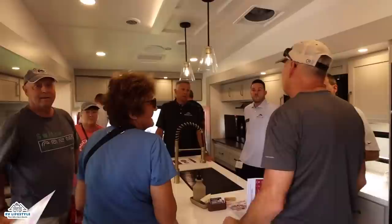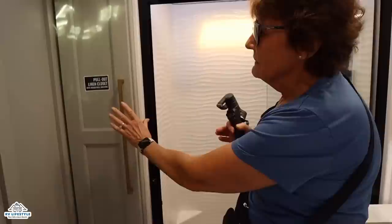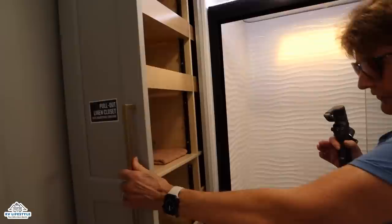I like the black frame mirror, the black frame shower, the black faucet, black sink, and then the gold accessories, the gray. This is the first time I've seen it. This is a pull-out linen closet with adjustable shelves. So like your Arvine? Perfect.